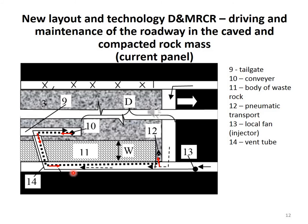Therefore, we developed an extra measure to protect the tail entry with a special body of waste rock that should be erected between the tailgate and the boundary of the current goaf. The waste rock is taken from the tail entry driving and replaced by conveyor and pneumatic transport to position 12, that is immediately behind the longwall. The tailgate face is ventilated by a local fan, which takes the fresh air in front of the longwall and pushes this air into the tail entry face.